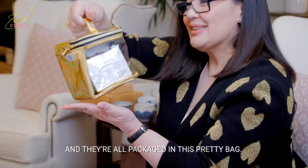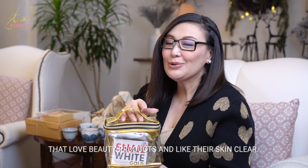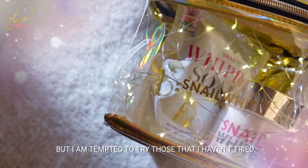See, so if you give it, it's again for friends na mahilig magpa-beauty, who like their skin clear and then, no, I haven't yet tried these, but I am tempted to try those I haven't tried. So, this is one of them, one of the sets.